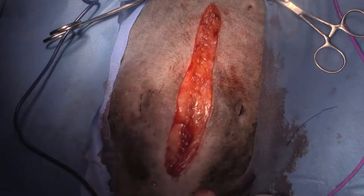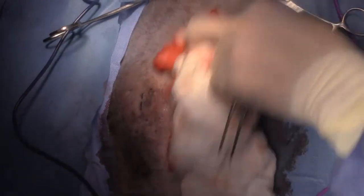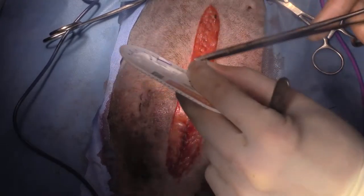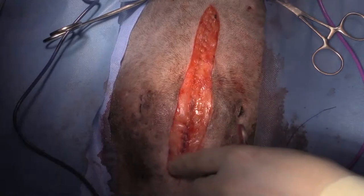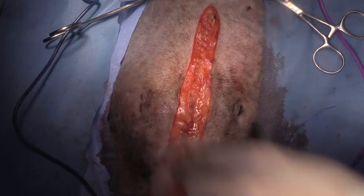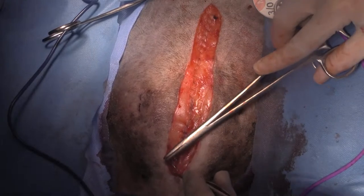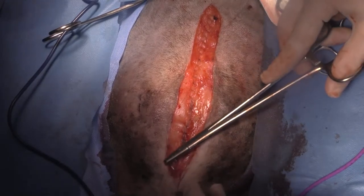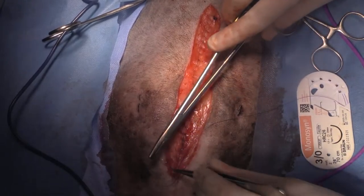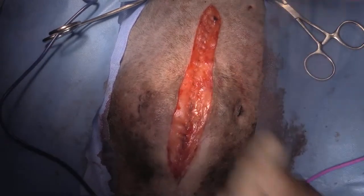I'll get some 3-0 Monosyn, thanks. So again, we're not concerned about this dog's capacity for wound healing. So all of the sutures that I'm using here are going to be absorbable, and we'll put an intradermal layer in as well. And I'll just feel along, make sure that we're happy with the whole linea, which all feels nice and tight. So we'll run along now from caudal to cranial with our continuous subcutaneous layer, and that's going to bring everything nice and closely together for us to oppose it with the intradermals.